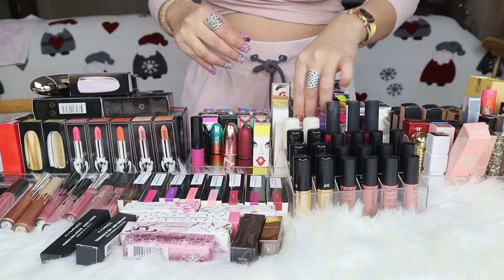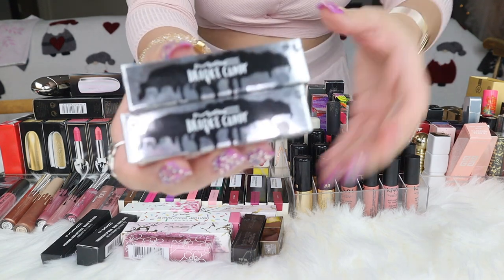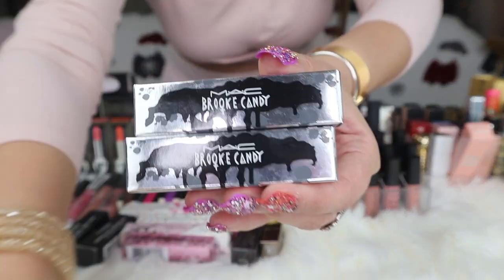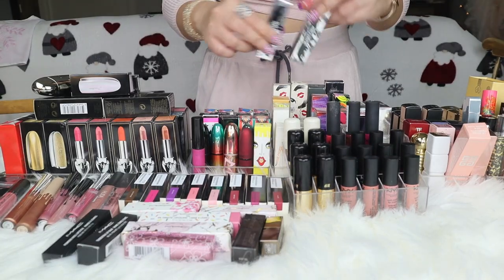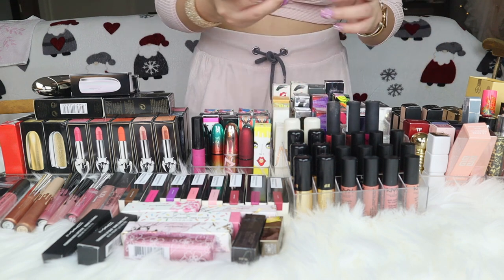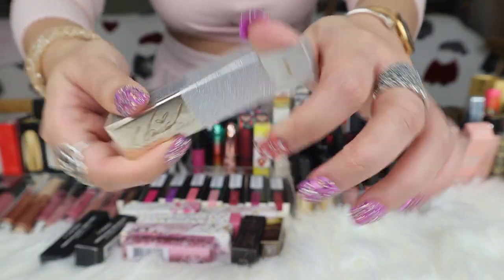Moving on to more. So I have here the MAC Brook Candy limited edition collection, and this one is Duop and then Whirl. So Whirl is part of MAC's permanent one, but it's nice to have it on a limited edition collection. So Whirl came out on other MAC limited edition collections. We call it re-promotes. I have only one of the Mariah. Oh my gosh, should have more.